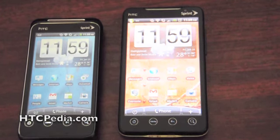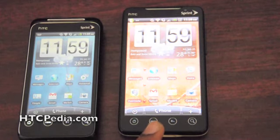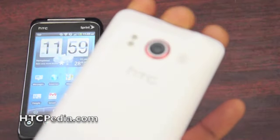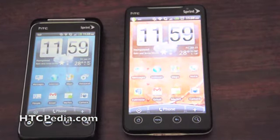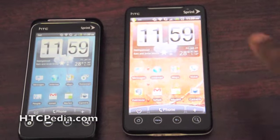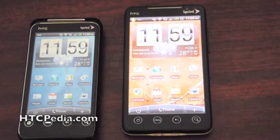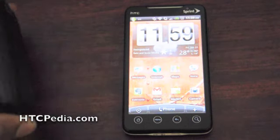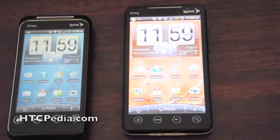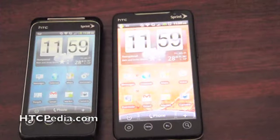Okay, let's talk cameras. The HTC Evo has an 8 megapixel camera on the back. It's also got a front facing camera for video chat, which is right there. And the Evo Shift has a 5 megapixel camera, you can see. And it does not have a front-facing camera, so if you want to do video chat, you're better off getting the Evo.